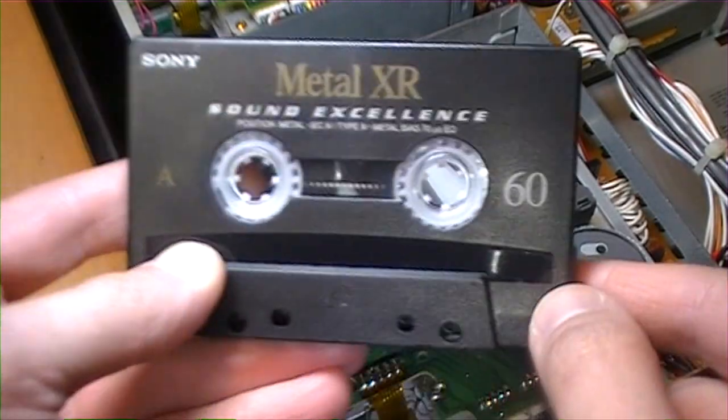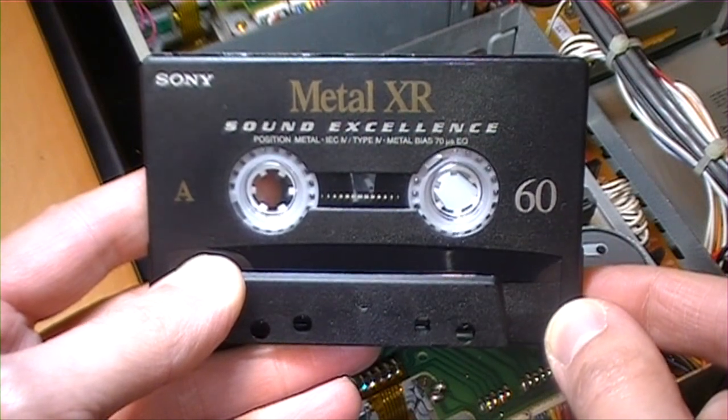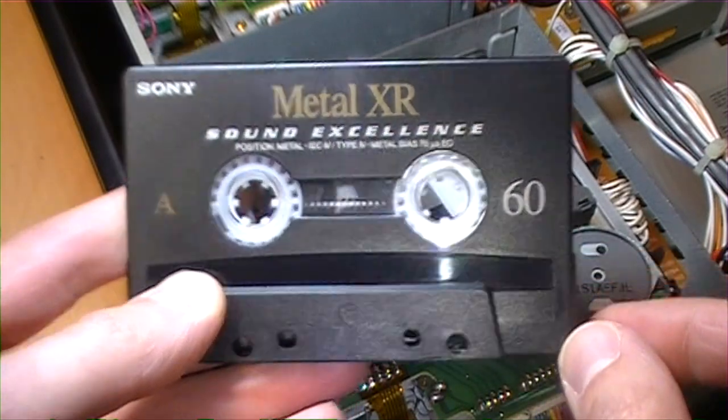Perfect. Now I'll give you a direct hookup sample of two selections from the Backtracks music library, played from metal tape with Dolby B noise reduction. See if you can guess which 1980s songs these were inspired by.